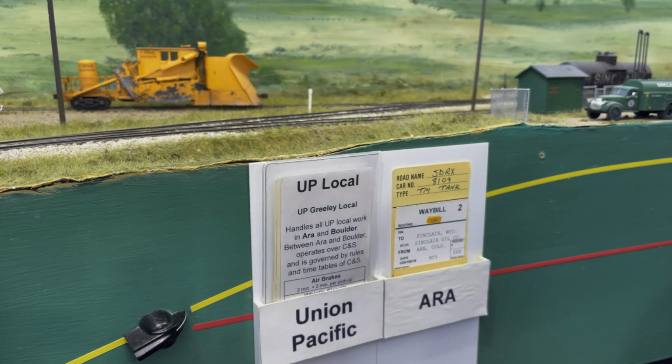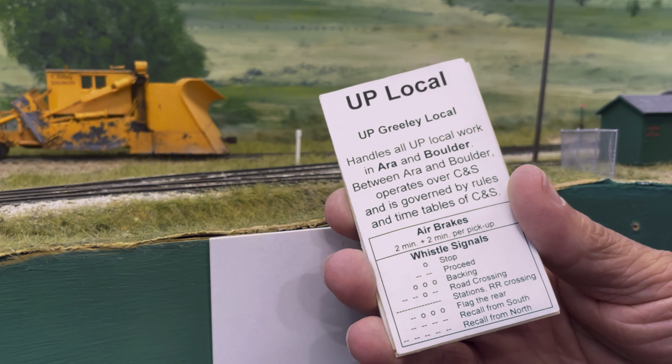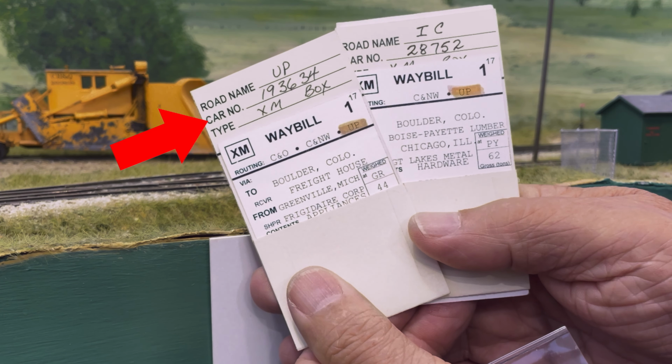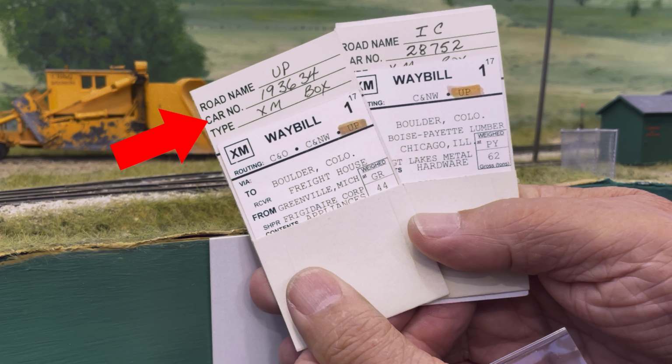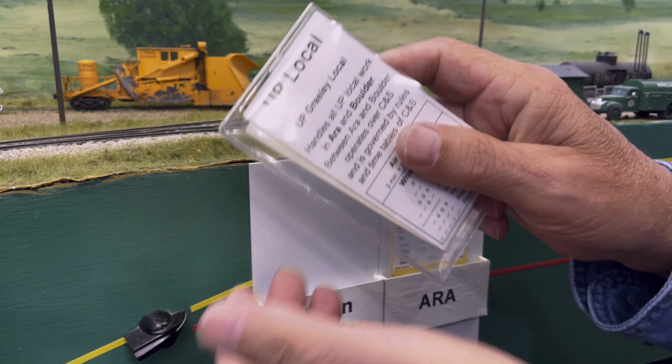Our train packet with our car cards and waybills is in the Union Pacific bill box. It has a copy of our instruction card on top, and cards for the 2 freight cars in our train. The car card shows the reporting marks, car number, and car type. The waybill is tucked in the card pocket and shows the town and industry destination. It also shows the railroad handling this move, the UP, highlighted in orange. We have 2 box cars, both destined for Boulder.